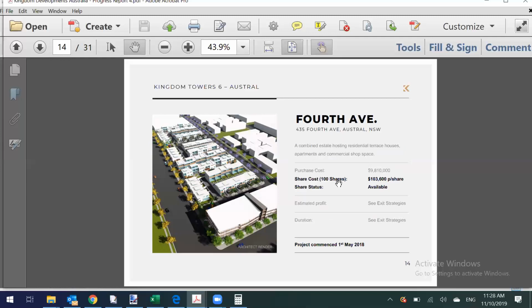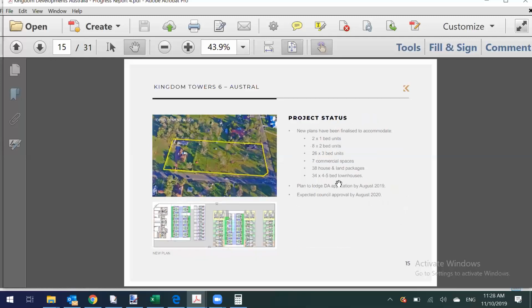Austral. Good suburb. Up and coming. So again, same thing. It's the high priority. This one, it's units, terrace houses. 2 beds, 8 beds, 26 3 beds. So you can see how much project there is to sell. It's just ridiculous. Especially after the airport announcement. I know. That other area is booming.